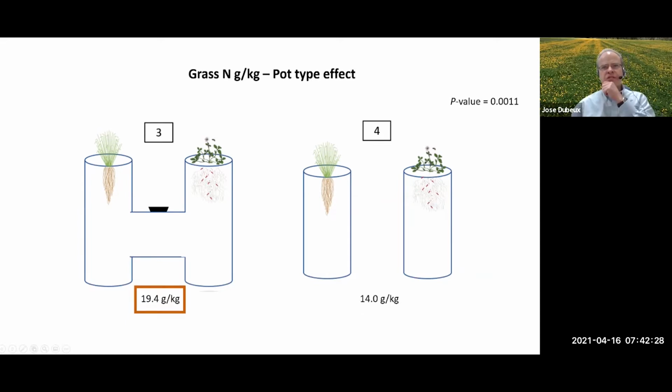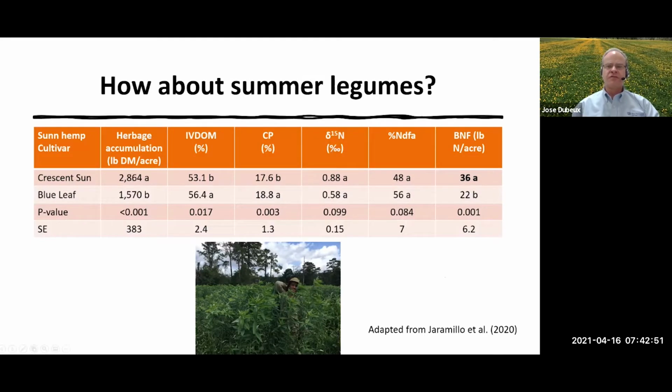Even the grass nitrogen concentration was higher whenever the grass was growing together with the clover. So that tells that the clover is sharing resources with that grass, even in this case where we don't have grazing animals recycling back. So there are some connections going on below ground, and you're going to have more to tell about that in the near future.